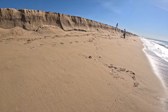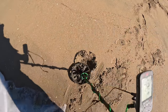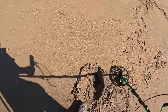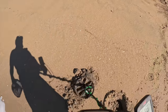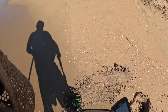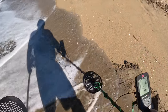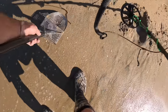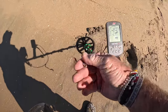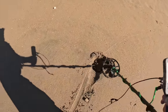So hopefully somebody's going to be giving the gold signal here pretty quick. This one's a negative 17, all iron, as far as the VDI is concerned. See a little tiny piece of metal right there, little bit of copper. This one's a negative 19. Sounds really good though.